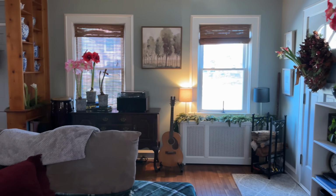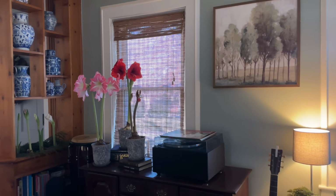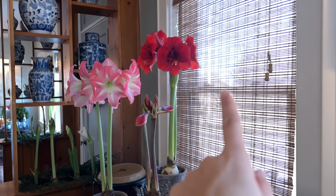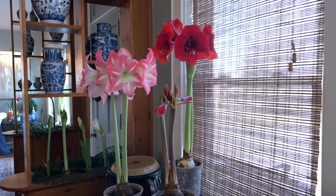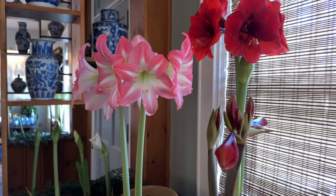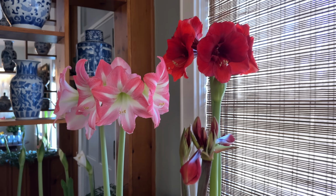Over here we have a couple more. Over here next to the record player we have Exposure, Ferrari, and Rapido will probably open tomorrow, so I'm sorry we missed that one. I'm really enjoying Exposure. It's this beautiful pink and white amaryllis with a green center.